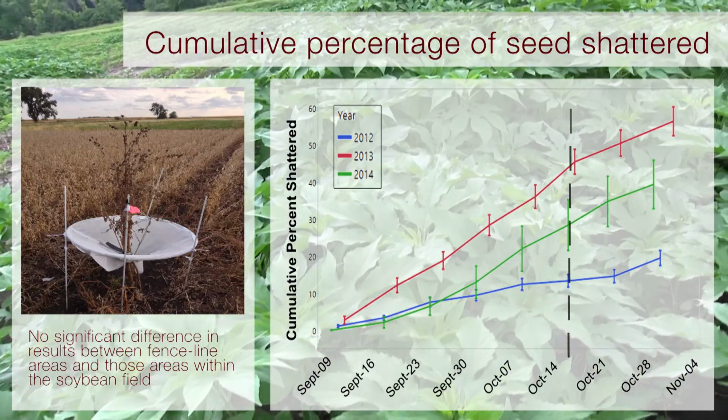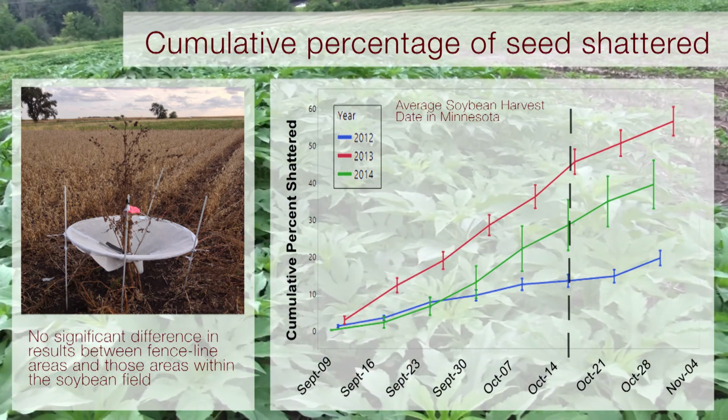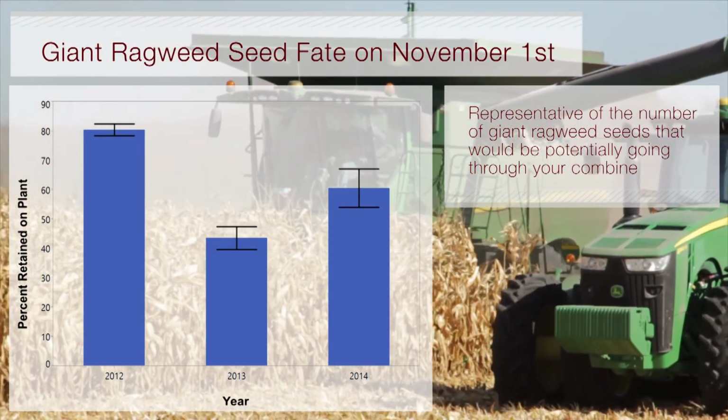In terms of a typical soybean harvest date, in Minnesota it is usually around October 16th on average. At that point in time, in 2012, for instance, only about 10% of that seed had fallen off the plant, whereas in 2013, about half of that seed would have been off of those plants. So that really tells us that depending on the year, a large proportion of that seed is actually going through your combine, especially in soybean with a soybean platform.